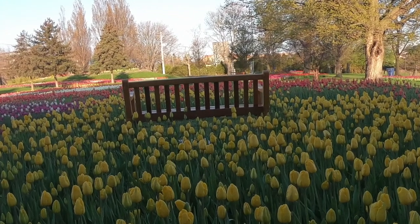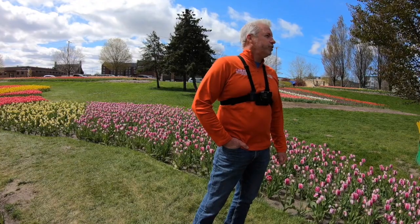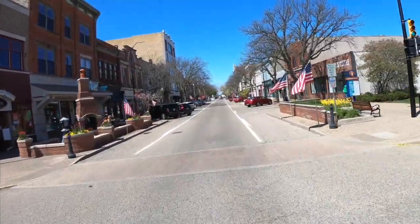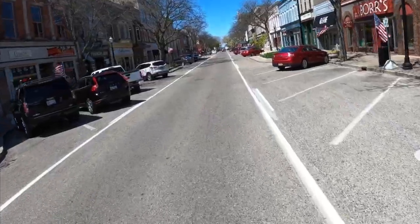Tulip Time is one of the largest flower festivals in the country. This would have been the 91st year of Tulip Time. It's great for us to be able to showcase Holland, Michigan, also to have people come out into the community, and it generates $48 million of new economic activity in Holland every single year.